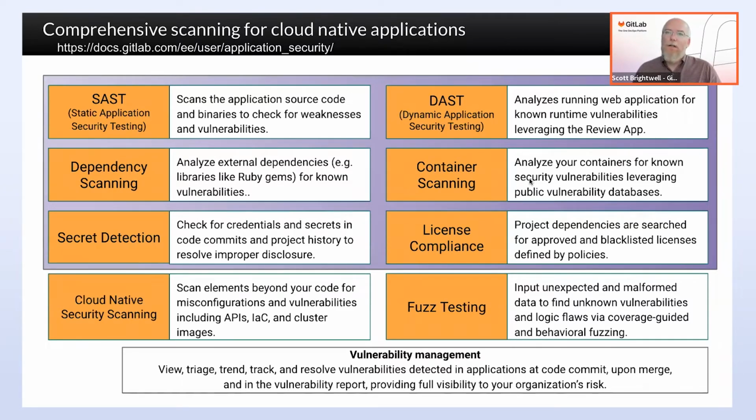Ultimately, if you build a container, you're using a base image, so there may be vulnerabilities that exist in those containers. License compliance is always key, making sure that you're not out of compliance of open source licenses that you want to avoid using in your environment. And then the rest, dynamic security testing, cloud native and fuzz testing, these can't really happen unless you have a running application. And so one of the key capabilities that GitLab offers is to be able, especially in a cloud native world, Kubernetes world, web application world, we can automatically produce and deploy what's called a review app.